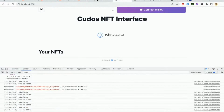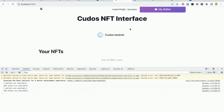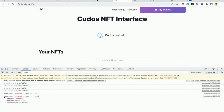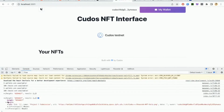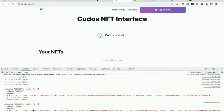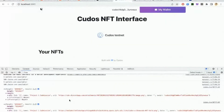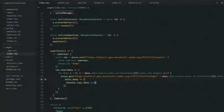So let me reload. Yeah. So these are the two NFTs that we have. Project 1 submission, project 2 submission, ID is 2, ID is 1. They both have different images. Yeah. So what we can do is we have a .result.nft right there. So .result.nft.